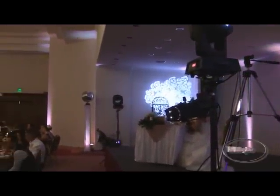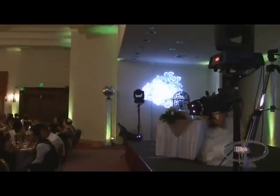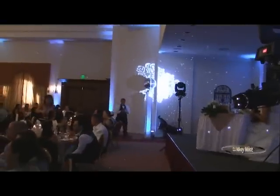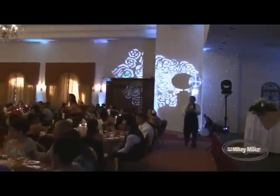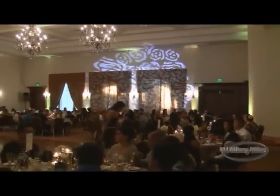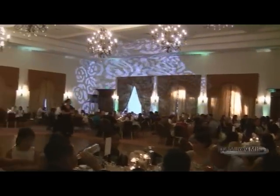So you can add some animation to your room and not so static. This will separate you from a lot of the other DJs out there that just have static gobo projectors. It gives the client something to look at, and we got something to look at.